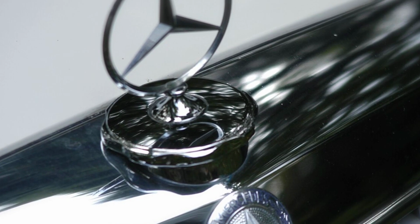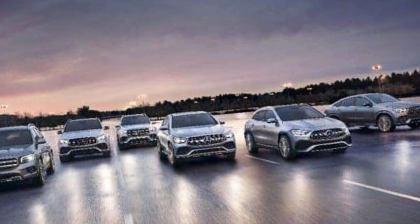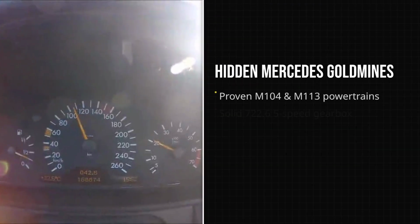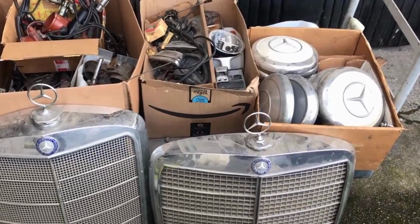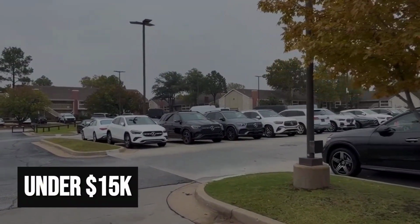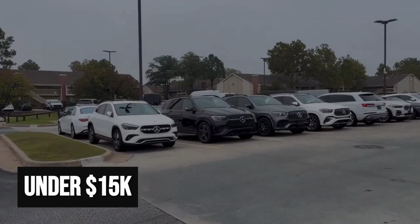The used Mercedes market is full of buyers making the same mistake. They search by badge, find something that looks impressive, and assume the three-pointed star guarantees quality regardless of which model or engine they are buying. Meanwhile, the cars that actually hold up, the ones with proven engines, manageable maintenance costs, and parts availability that keeps independent shops fully stocked, are sitting on lots for $8,000 to $14,000 because nobody talks about them.